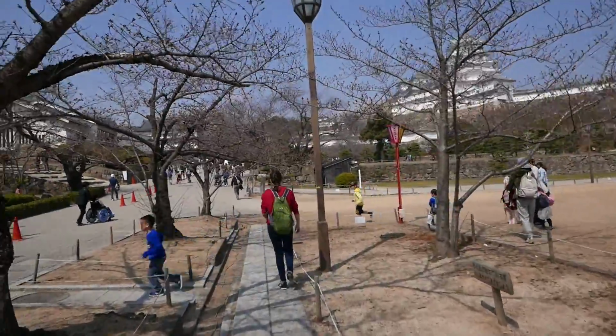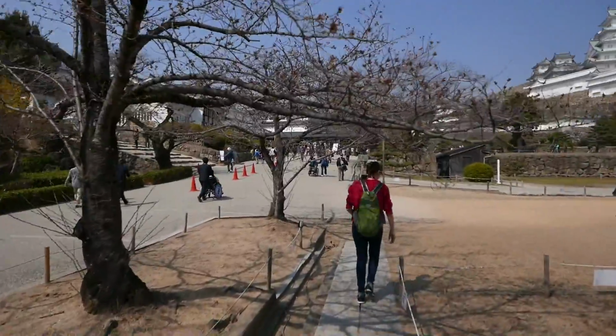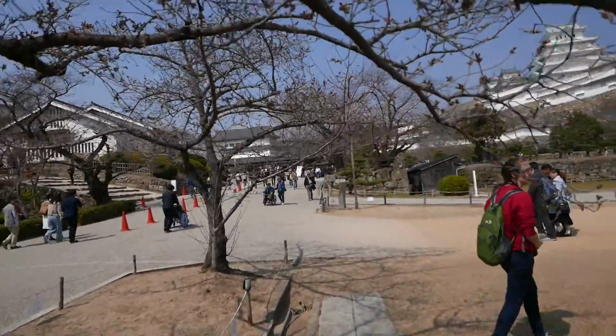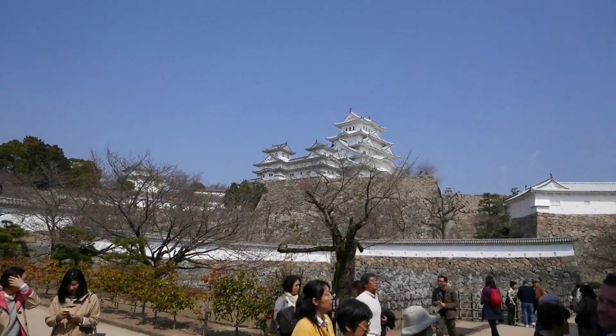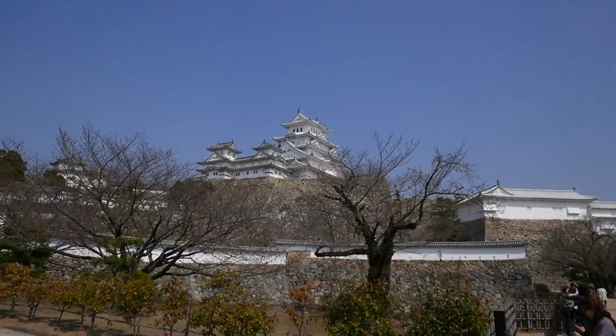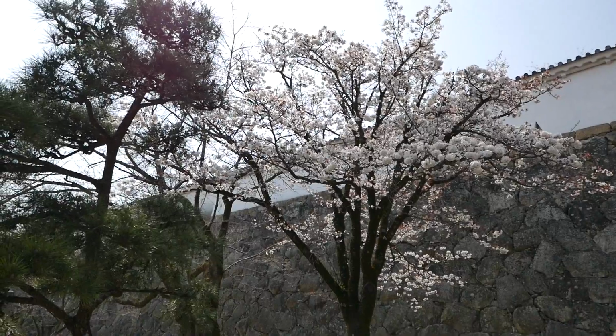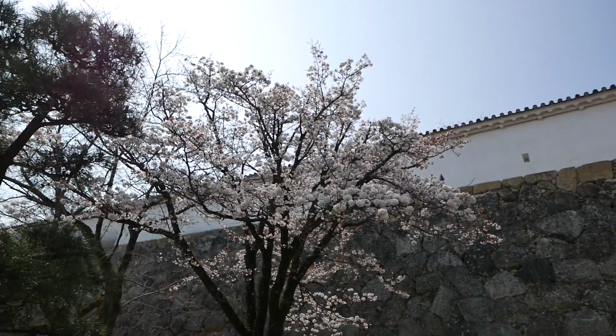It's got to be in the 70s. It's pretty warm. If it's colder than the 70s, then it's just because I'm wearing this heavy sweater. Yeesh. Here's a tree that's in nice full bloom. Very beautiful.